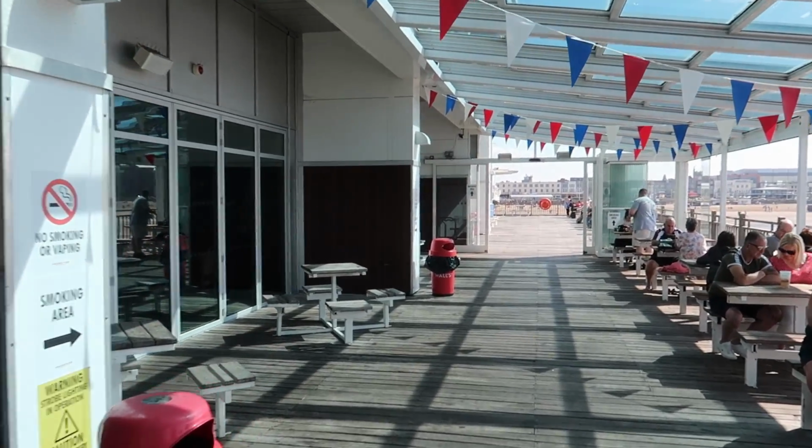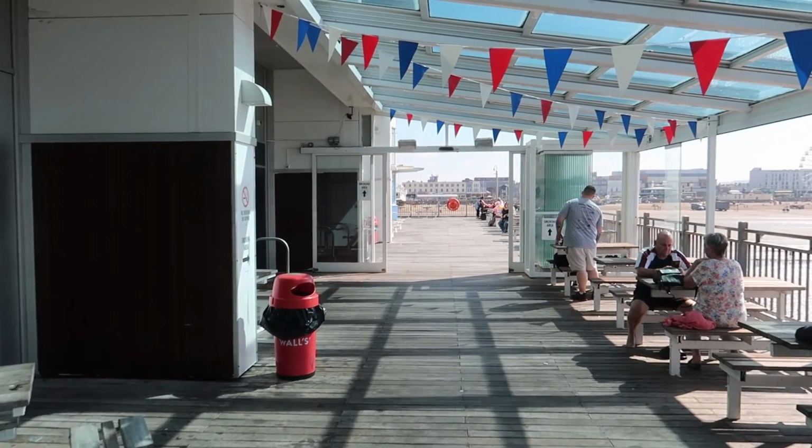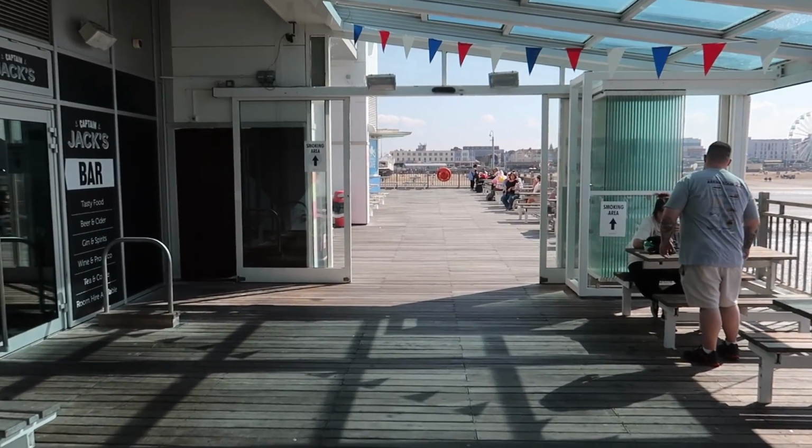But yeah, it's another indoor space, and it's something that we need a lot more of, in my opinion, here in the UK, especially with our weather. I say that, we've done well this year. We've had some good weather.